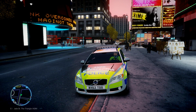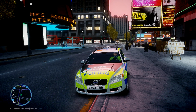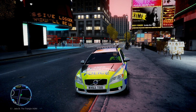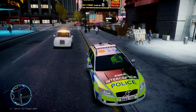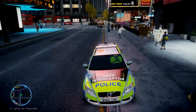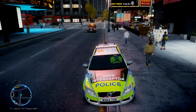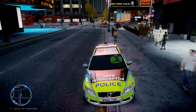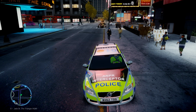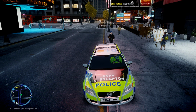So the first part of the training covers the general use of lights and sirens and road positioning. What we're going to look at is we're attending a first job where we need to attend on blue lights and sirens as it's an I grade, immediate grade call, and also how we're going to work at that scene, what we're going to do.